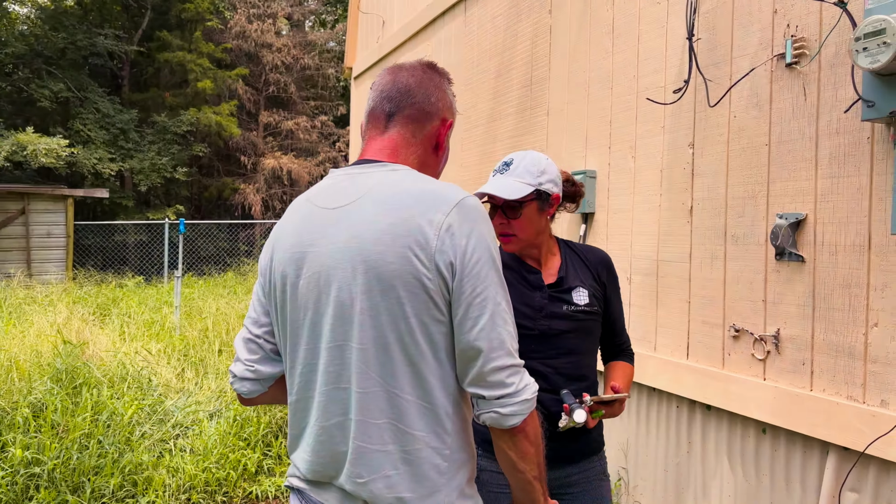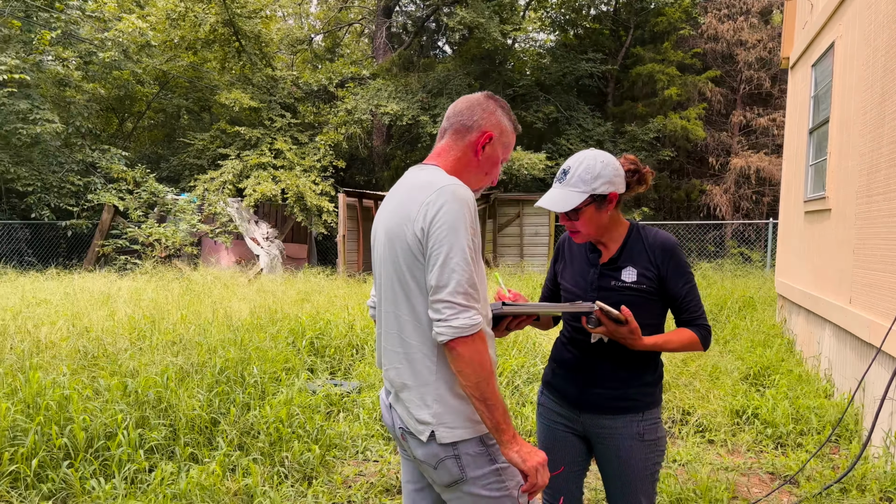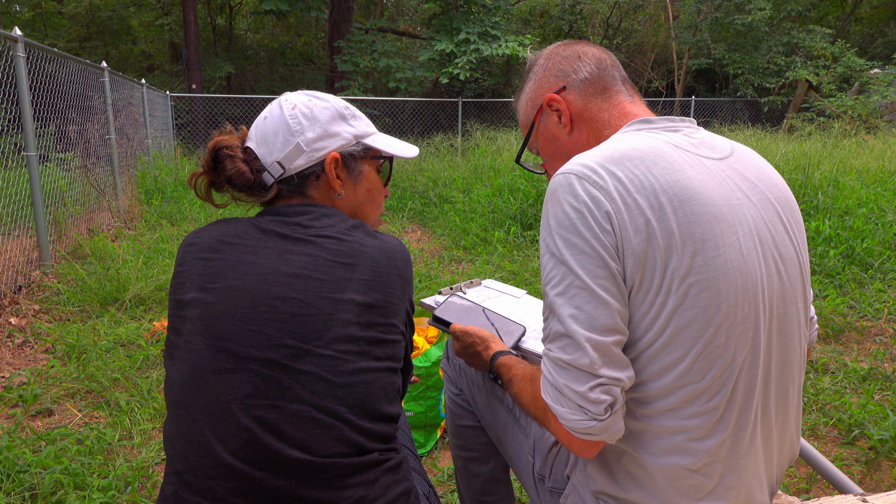We walk around the perimeter of the house, look at the actual house itself to see if there's any physical damage that could be created by the foundation movement. We also look to see if they have proper drainage and if there might possibly be a problem with water collecting by the house after big rains.